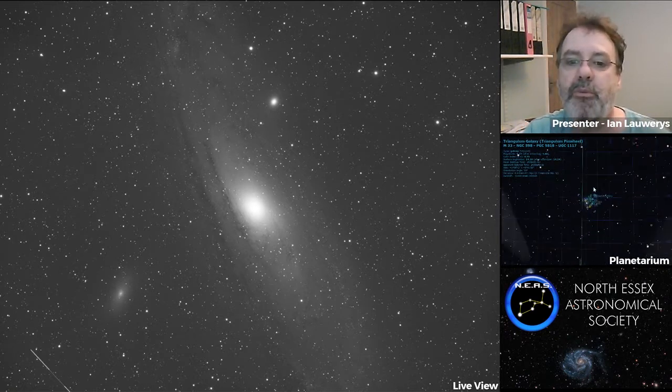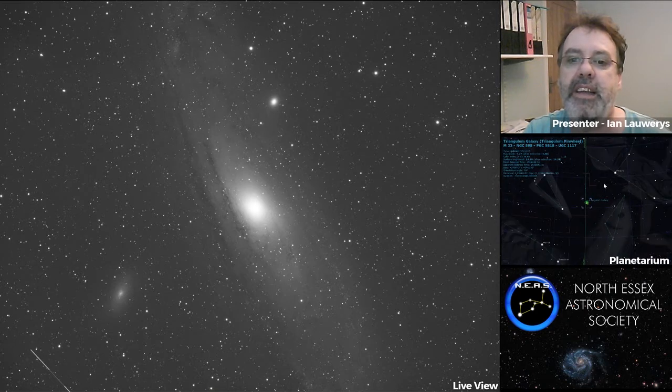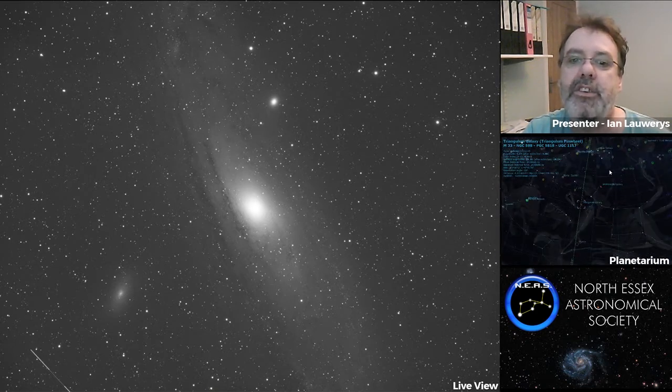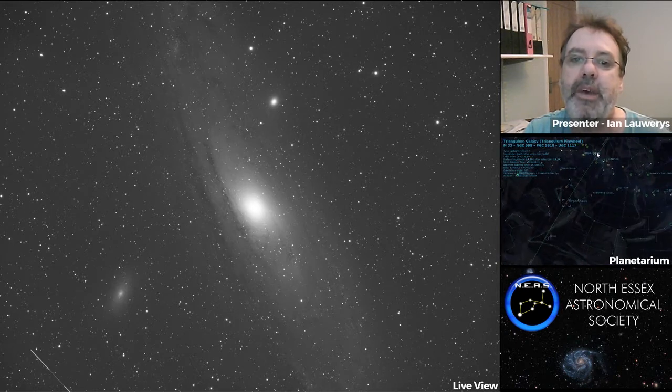Now, to give you an idea of where that is in the sky, it's not far from Andromeda, interestingly enough. Remember we said we use Cassiopeia, this W in the sky, and we use the right hand half of the W to point to Andromeda, and near it is this bright star.